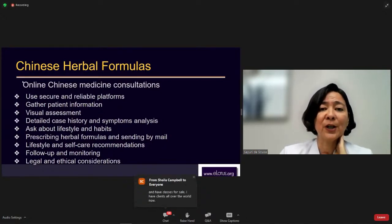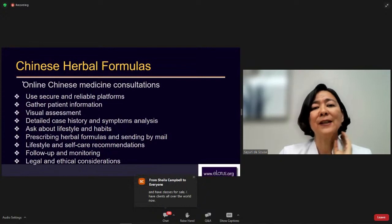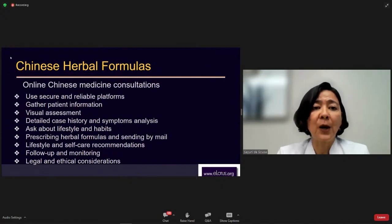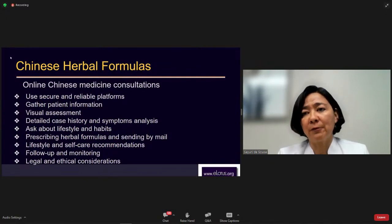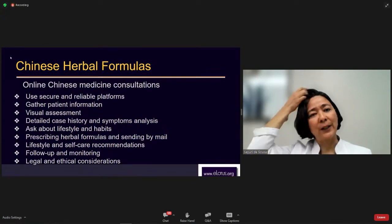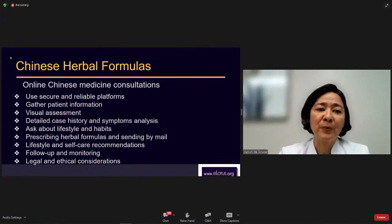Yes, nutrition, herbs, and yes, mindfulness. Perfect, perfect. That's exactly what we can do, and this is what I want to motivate you guys to do. How can we do that? Definitely use a secure and reliable platform. We are in the medical field, so we can't do that through Zoom. We need to have a secure and reliable platform.